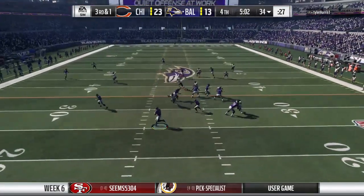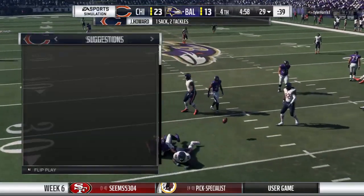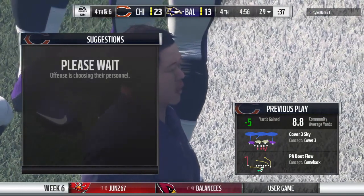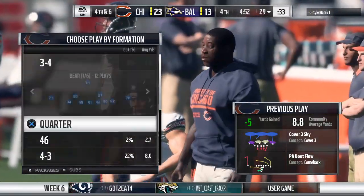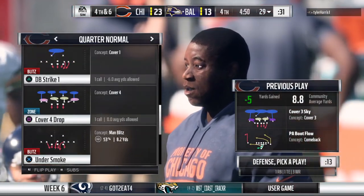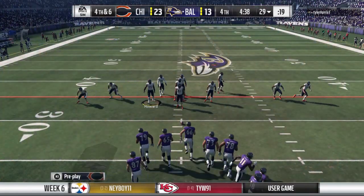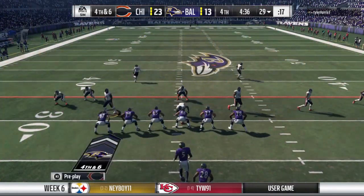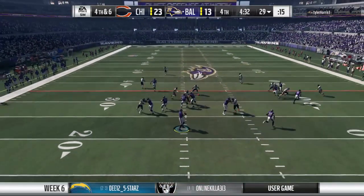Now Flacco. And he's going to have to eat this one as down he goes. Jay Howard, he's the one that gets him down. It'll be a loss of 5, and it'll bring up 4th down. And they're indeed going to go for it here on 4th down. So trailing here in the last quarter, let's see how this plays out. Got to try it here.